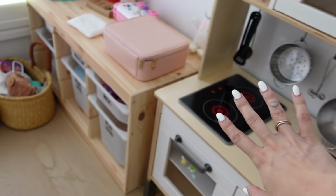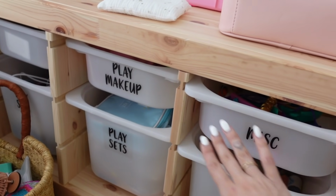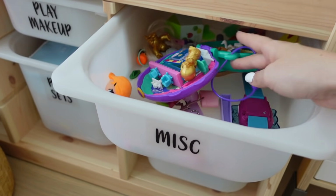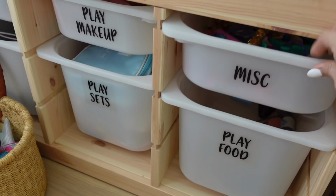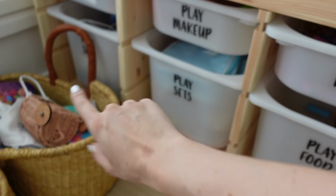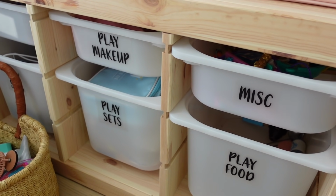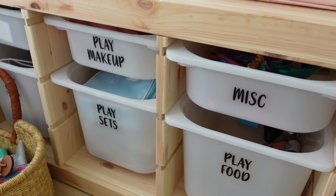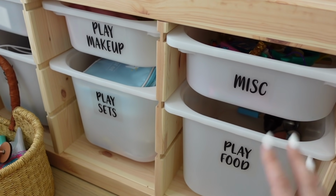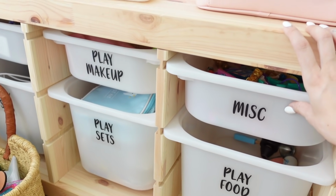Got their little kitchen here, and then we've got the smaller items. So these are like the annoying things. That's why I labeled this miscellaneous. This is all just random little things they like to play with. Play food, play sets, play makeup, and then that is more play sets. I literally cull my kids' toys every 3 months, especially because their grandparents and people like to spoil your kids. It is good to be able to cull some items and donate them to charity for other little kids to play with, even to local hospitals and stuff like that.